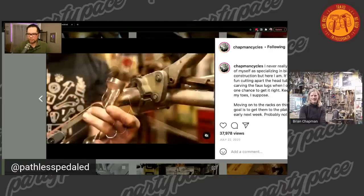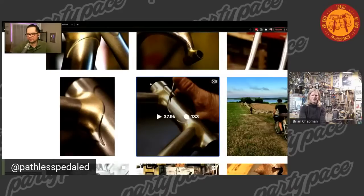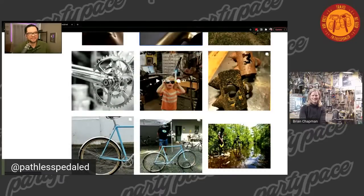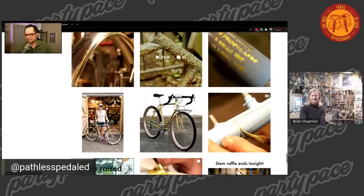So you work mostly in lug construction for the bikes? Yeah, I would say so. Lugged, fillet brazed, no welded frames because my welds are hideous. Yeah, and the standards are so high these days for all that stuff.